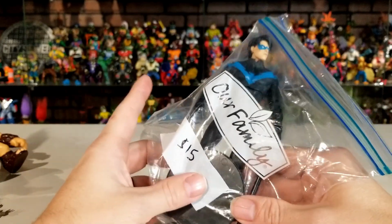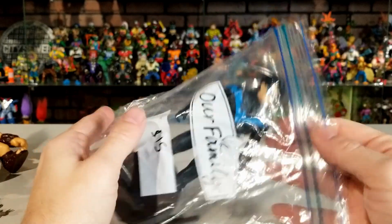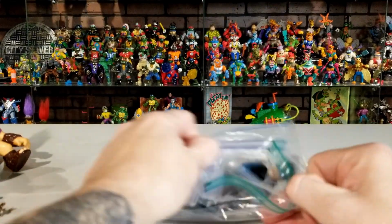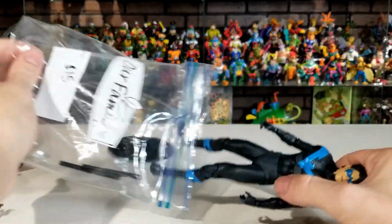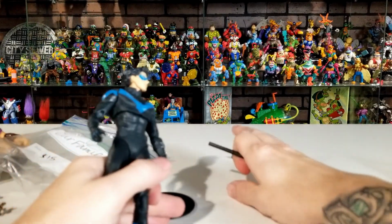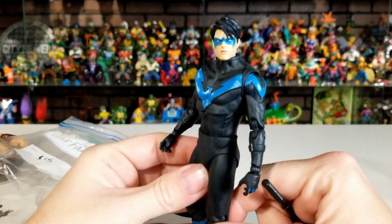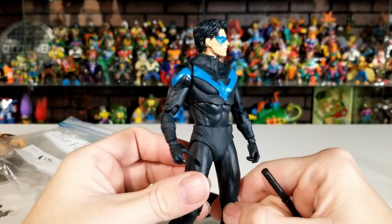Then I regretted it. I was like, you know what? I got to get that Nightwing. When I seen it, and I was like, $15. I think this goes for like $40 or $50 now or something on eBay. So, when I seen it for 15, I would have just paid 15 for it by itself. But yep, my boy Nightwing right here, another DC Multiverse figure.